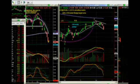Let's see what happens after this, but I go one step at a time. If you're really determined that you want to be in the XLF for some reason, I don't think you should do anything more than nibble here at 13.89. You've got to have a stop at 13.63, a 30-cent stop, 2%. I don't think it's such a big deal.